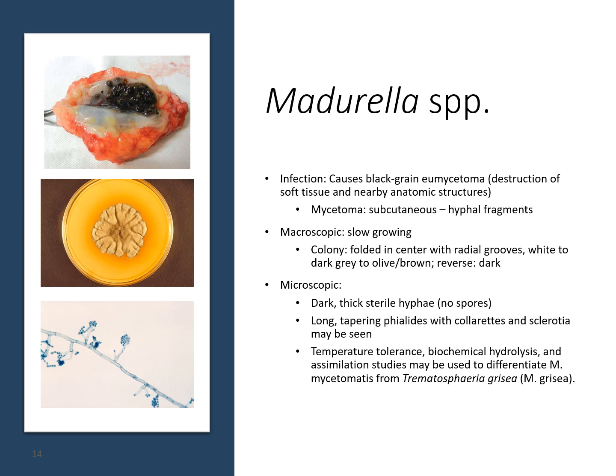With the macroscopic appearance on agar, it is a slow grower, and the colonies are folded with those little radial folds around the edges. And it can be a variety of colors.